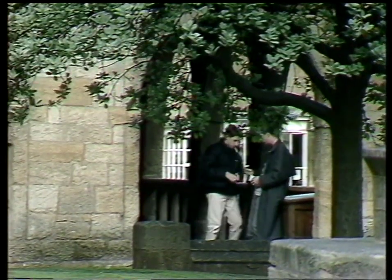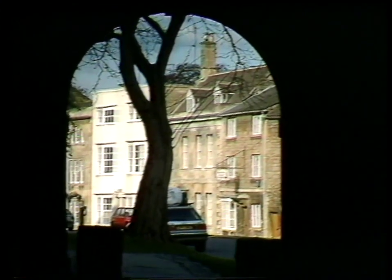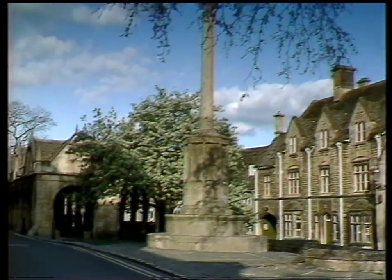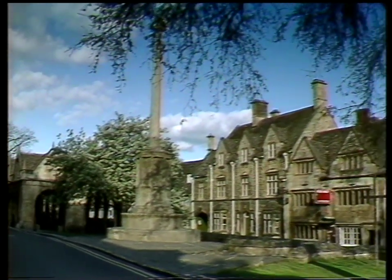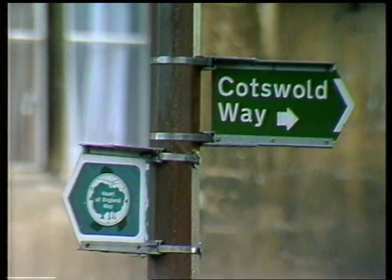Another wealthy inhabitant was William Grevel, one of the country's most influential woolmen and financier to Richard II. The High Street is an almost unbroken single terrace and is referred to as the most beautiful village street in Britain.